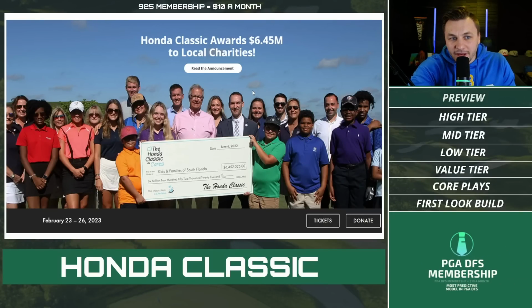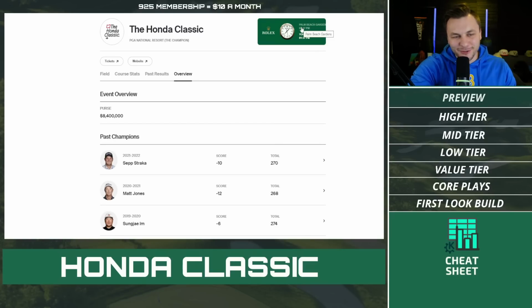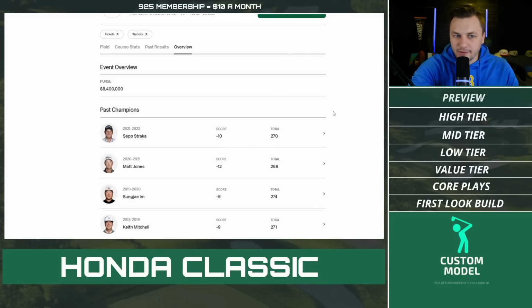This is a tournament that I'm pretty excited for. I love events like this in which we kind of have to earn it. Now, I was looking at the price, and the pricing is kind of soft, so it's not going to be that difficult to make a good lineup. So it won't be as unique as some of those lower caliber field events. No, it should be pretty easy to make a solid build. We kind of know what to be looking at this tournament.